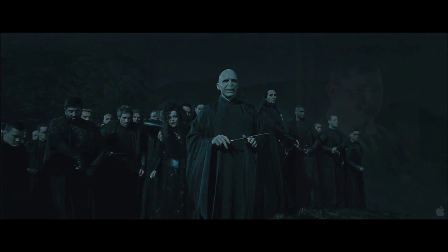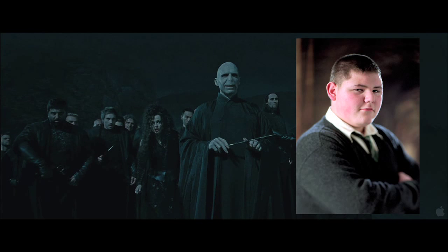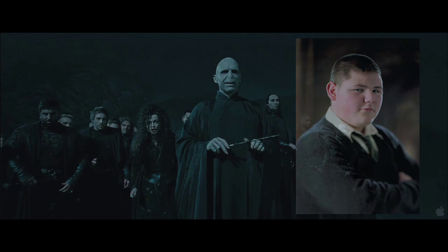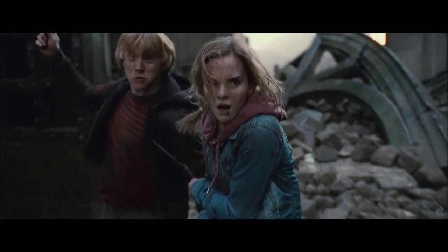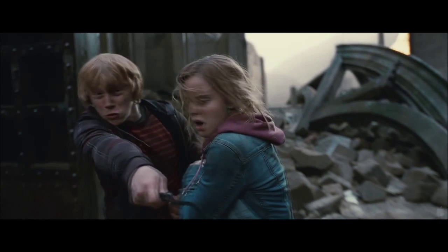It should be noted that Crabbe was taken out of the movie entirely due to the actor's real-life drug charges. This significantly changes the fates of both of Malfoy's lackeys, at least in the movie. Ron appears very disturbed here. We believe it may be immediately following Fred's death in the Battle of Hogwarts.